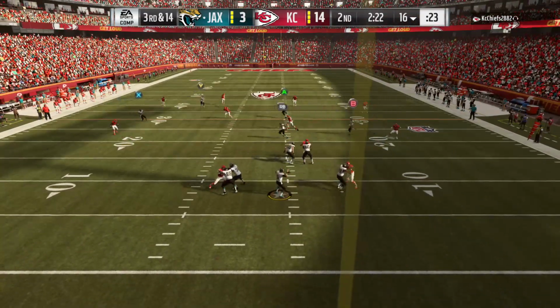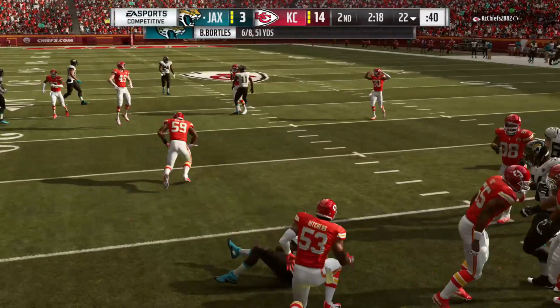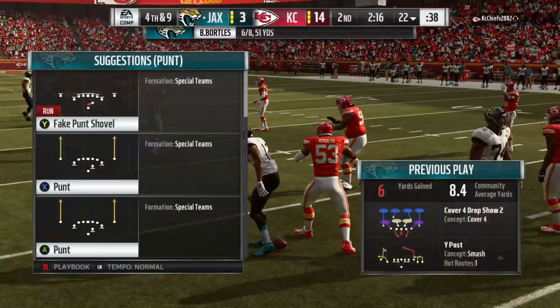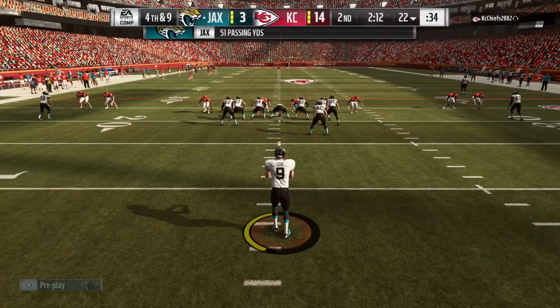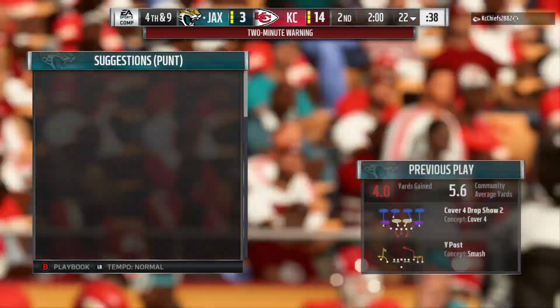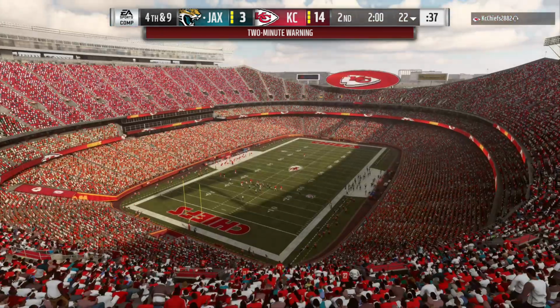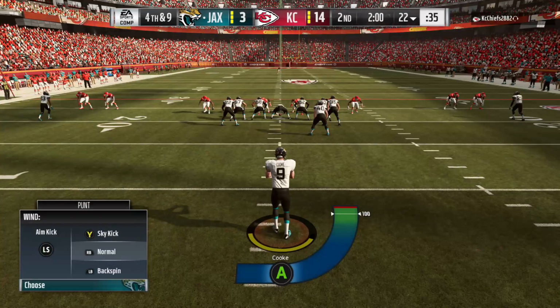Bortles going to throw. That one complete to D.D. Westbrook. And they'll bring him down here up at about the 22-yard line. The completion good for only 6, and that'll bring up 4th. And the Jaguars send out their punter. Tyreek Hill back deep for Kansas City. 2 minutes remain here in the first half.